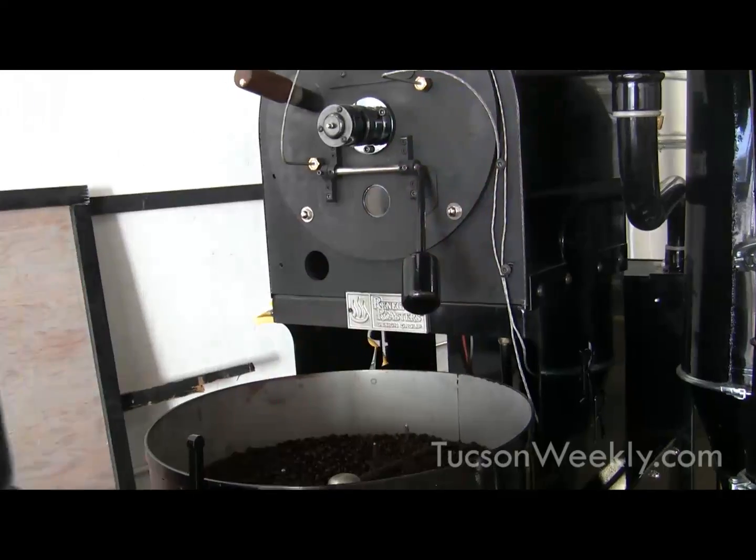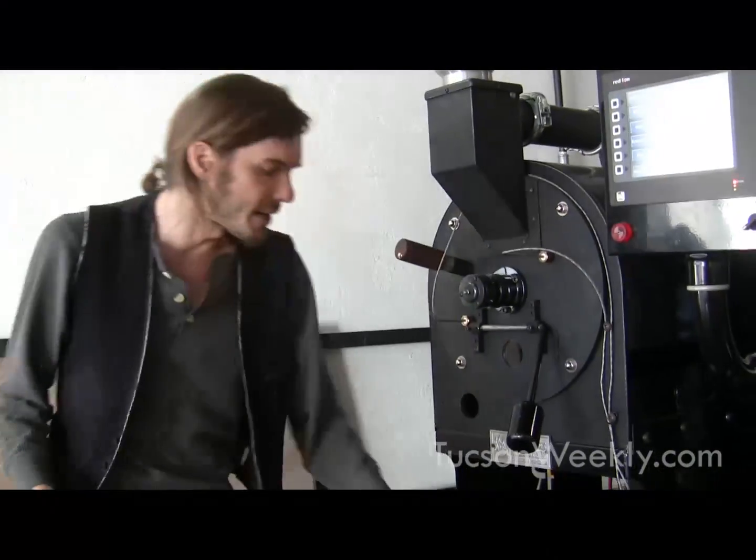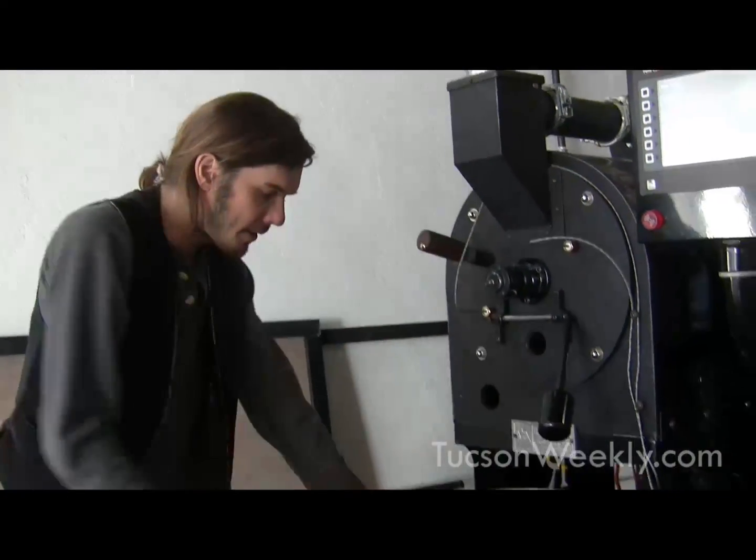Another important thing is how fast you cool the coffee. We brought this up to almost 450 degrees, so we want to cool it as fast as possible so it stops cooking. So this is sucking a whole bunch of air down and through.